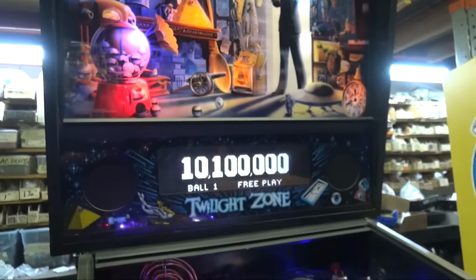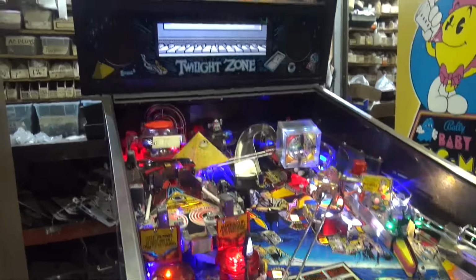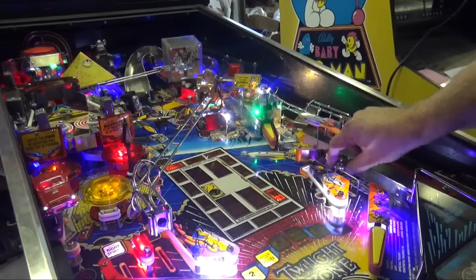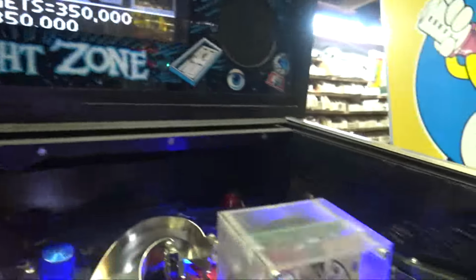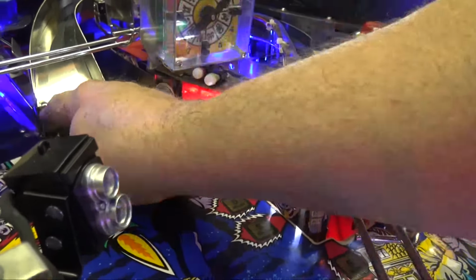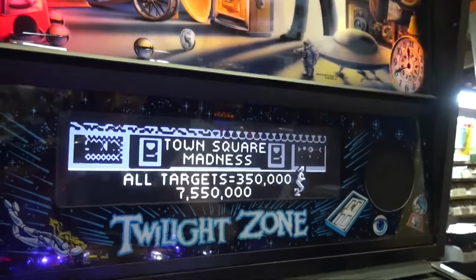So that added my 3 pop bumpers. See, look at them all on. I went into the piano player. Notice we have lit the holes here. See, the time is going crazy. All the targets, everything I hit is worth 350,000 points. Every target. By the way, these target pads were added. They were an extra that you can buy, to get all those extra points while the time madness is going.